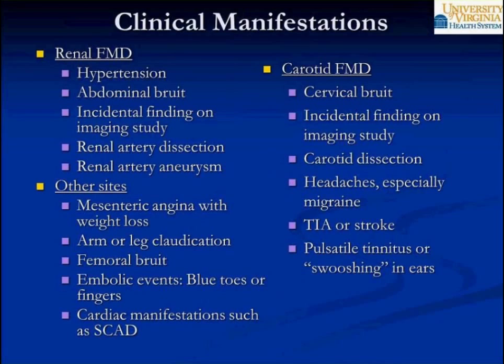When you look at clinical manifestations, depending upon the location of fibromuscular dysplasia, you may find different presentations. When it's renal fibromuscular dysplasia, typically we see these patients as having hypertension, abdominal bruit, dissections, aneurysms, and sometimes it can be found incidentally just on imaging.